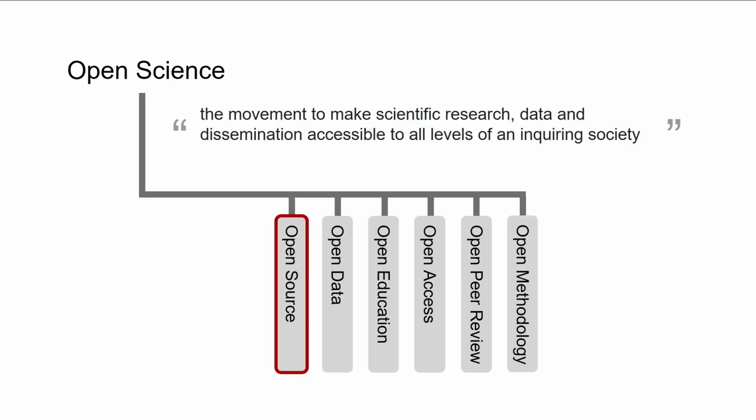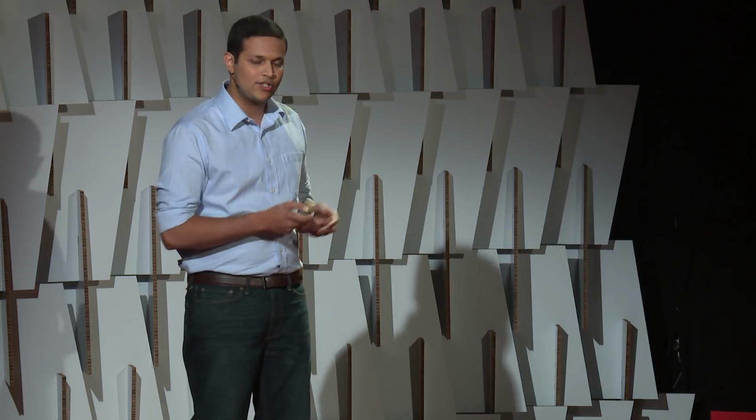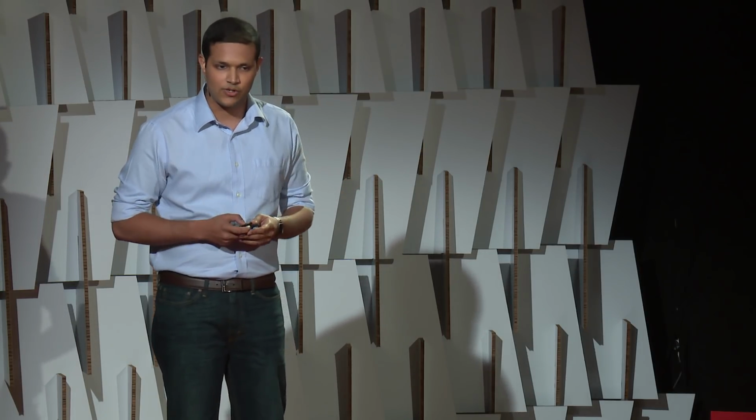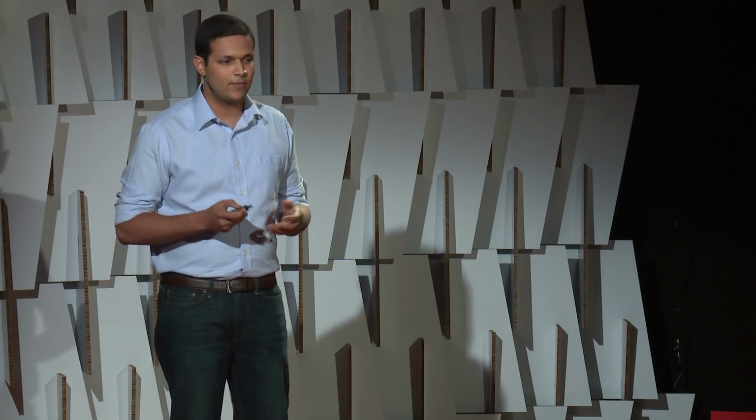And what is open source software? It is software for which the source is made freely available to the general public for use or modification. I'm currently a PhD candidate at MIT working in computer vision, and for the last 6 years or so, I've had to use or write some type of software for my research. And I want to share with you a few things I've learned around open sharing of software in scientific research.